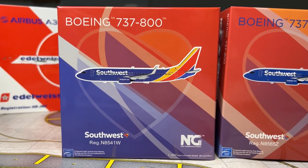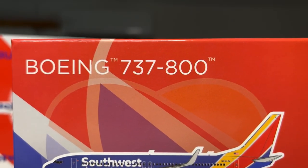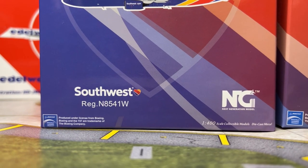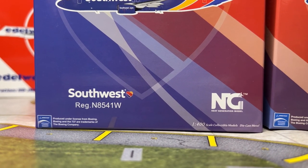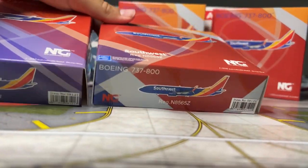Then proceeding on to the left box, which is the gray winglet box, which is exactly the same except for a couple of differences. So here's the Boeing 747-800 titles, here's the computer image of this one with the gray winglets, and here is the Southwest logo down here and the registration. This one's registered N8541W, and this aircraft does have split skimmers now because the gray winglets were a short-lived thing.